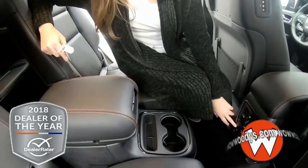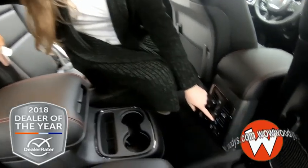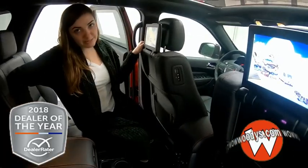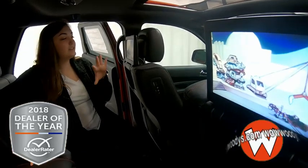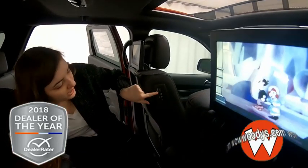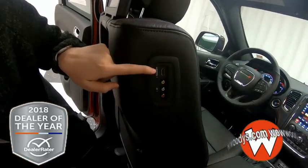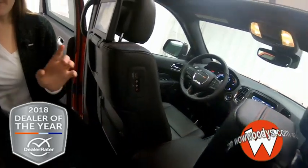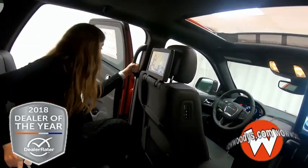And these 2 seats in the middle row are heated, so you have your 2 heated buttons, 2 USB ports, and a 115 volt. Then you have your rear entertainment system. So this does have the Uconnect theater, so you have 2 screens, so you can play your DVDs and everything. And you can also hook up anything else with your HDMI and your AV ports right there, 1 on each side. And you've got your climate controls up top there.